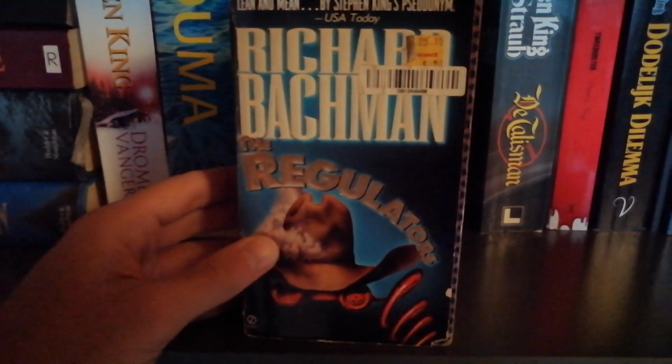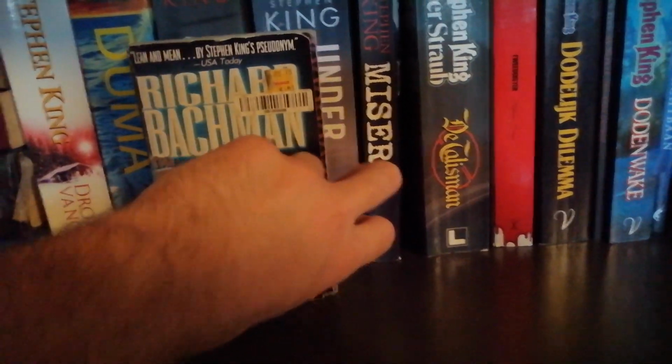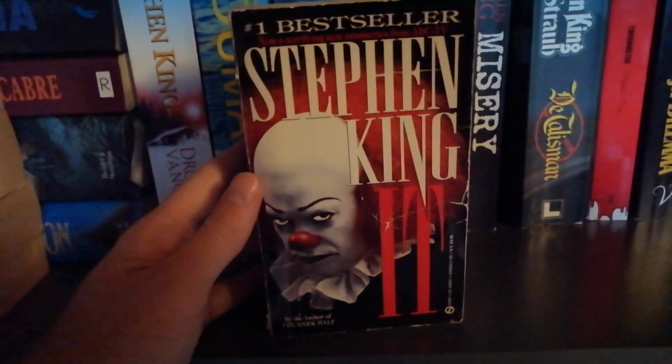Okay. Richard Bachman, The Regulators. This one has the weird American thing, right? Where the front cover doesn't go all over the book. I don't know why they do that. We have It in another copy.